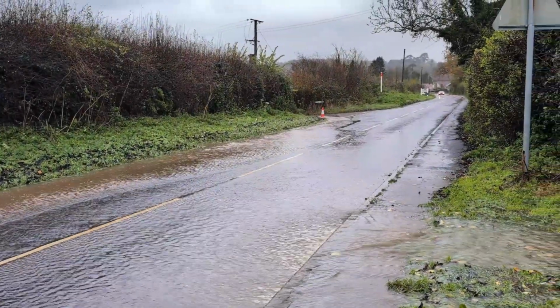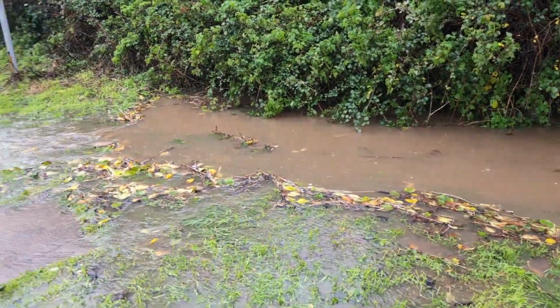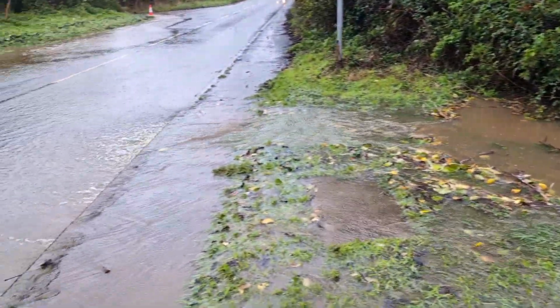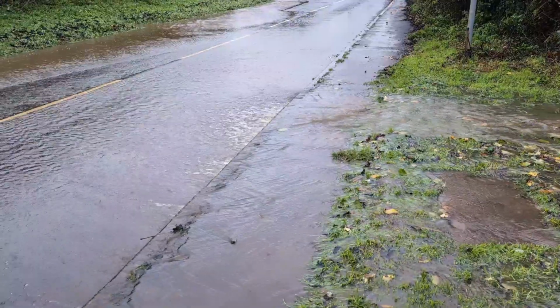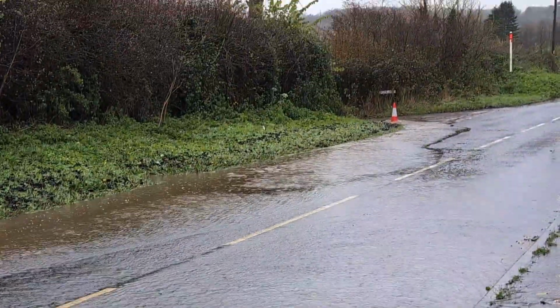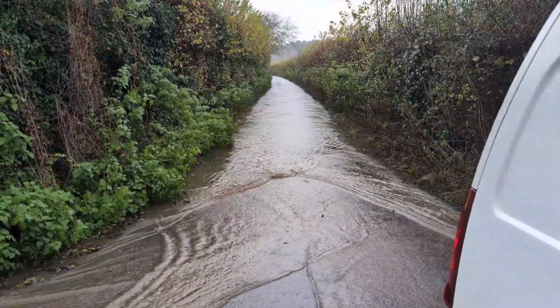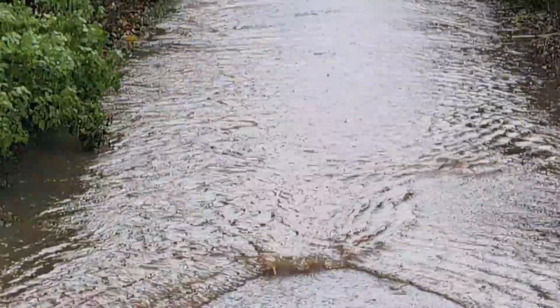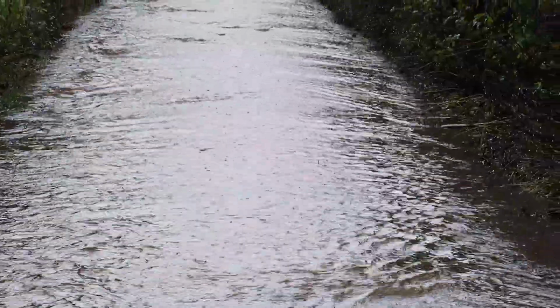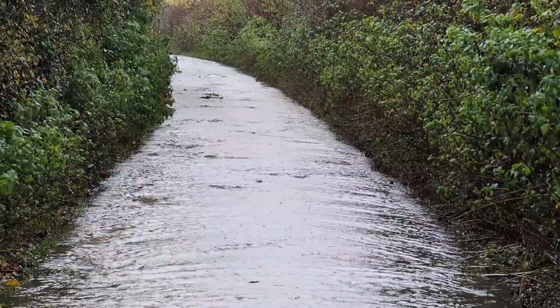The Moor Lane and Tockington Lane, this gully is overflowing, cascading across the road, going down and flooding Moor Lane. Moor Lane in the direction of the stables is being completely flooded. It's impassable.